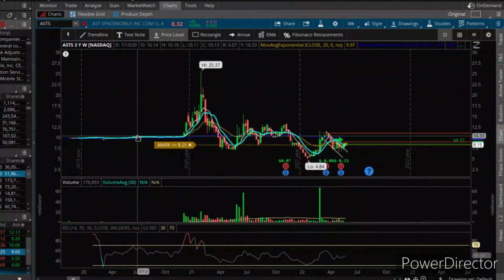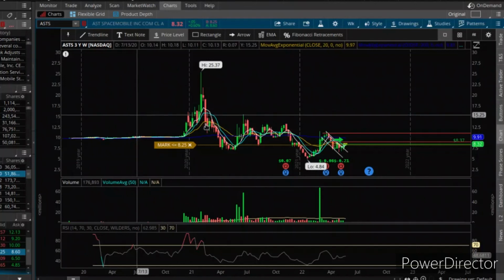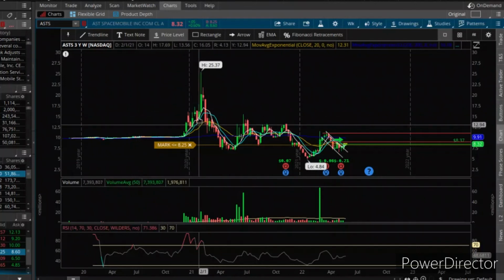But you never can tell for sure. You may think it's going up and then it goes the opposite way. But you do your technical analysis to assist you in deciding what is the best route, what's the best move for you.